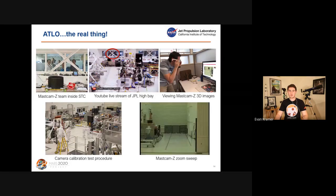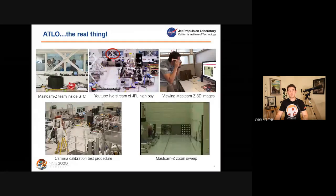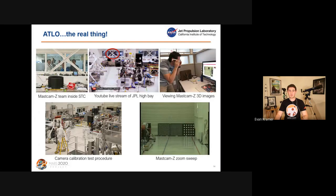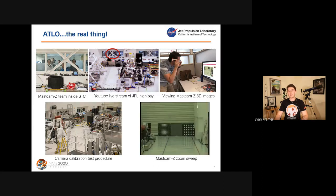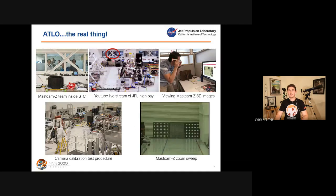Regardless of the high-stress environment, some of my favorite experiences last summer were in the STC for both the Mastcam-Z and SHERLOC functional test procedures. The top left picture is a photo of me, two engineers from Malin Space Sciences, the Mastcam-Z principal investigator, and my mentor, Zach, in the STC, taken by a National Geographic photographer who was taking photos of Perseverance from the inside the clean room during the Mastcam-Z functional test procedure. The top center picture is of JPL's YouTube live stream of the clean room, where you can see me and Zach in STC watching ATLO engineers place a camera calibration target.